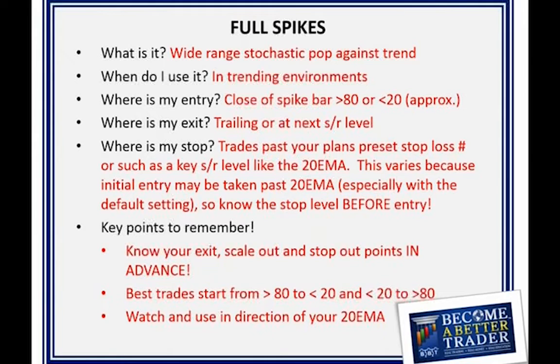So most of the books you're going to read say that when we get up above 80 and fall back down below the 80 in a sideways market, that's where you're supposed to short a stochastic or a CCI or an RSI type situation. If it's down below 20 and starts to come back up through 20, you're supposed to go long. It's one of the classic ways people teach that in a sideways market. I use this strategy in a trending market.